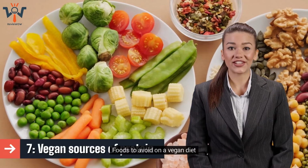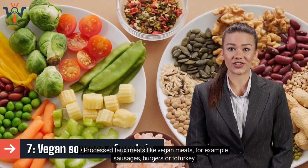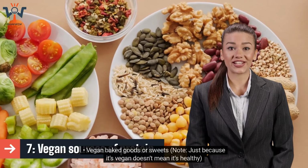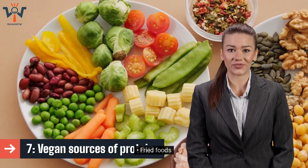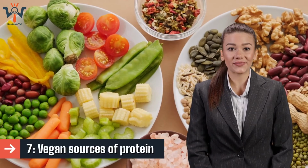Foods to avoid on a vegan diet. Processed faux meats like vegan meats, for example sausages, burgers, or tofurkey. Sweetened dairy alternatives. Vegan baked goods or sweets. Note: just because it's vegan doesn't mean it's healthy. Fried foods. Sauces like tomato ketchup, salad dressings, vegan mayonnaise, stir-fry flavorings.